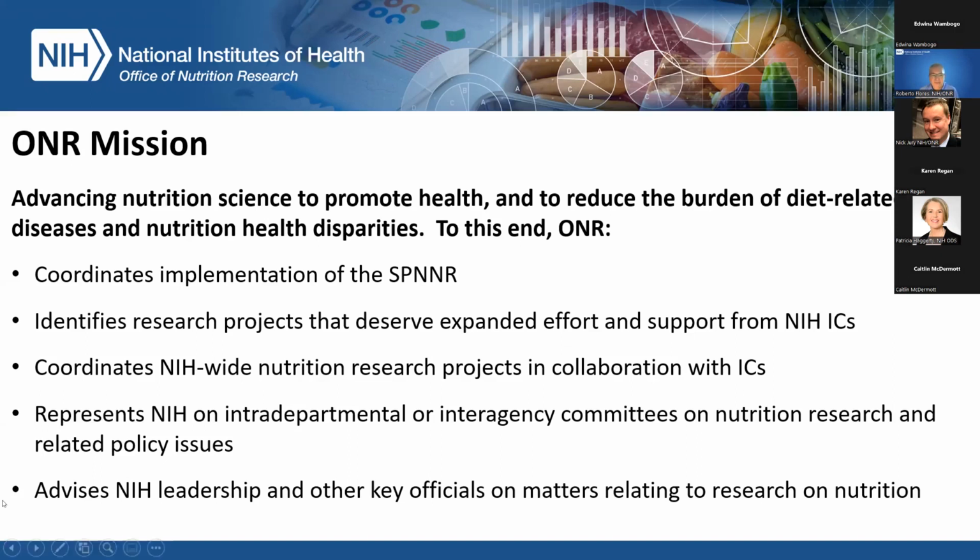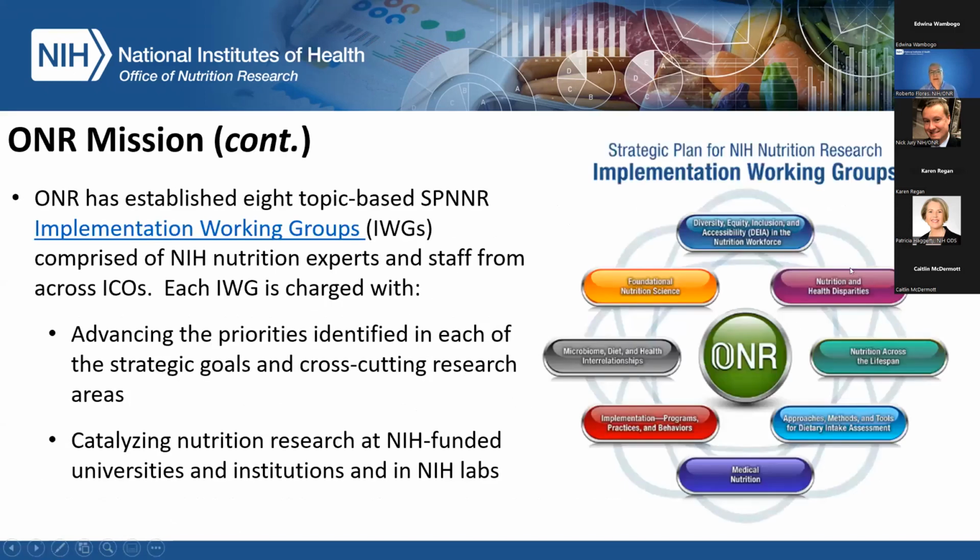Next slide. Slide: ONR mission, continued. A figure on the right is titled Strategic Plan for NIH Nutrition Research, Implementation Working Groups. A green circle in the center is labeled ONR, around it are 8 colored ovals each labeled with a working group. So to implement the strategic plan, ONR has established 8 topic-based implementation working groups. We call them IWGs, comprised of NIH nutrition subject matter experts, which is NIH staff that have expertise in different aspects of nutrition research from across the ICs.